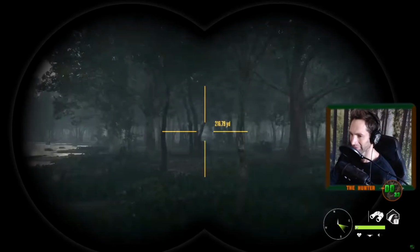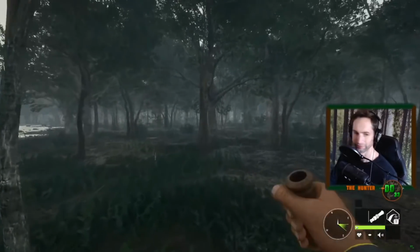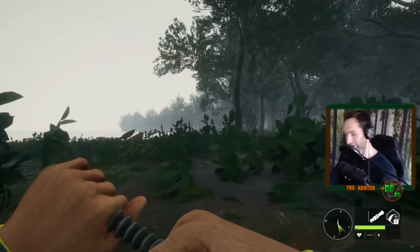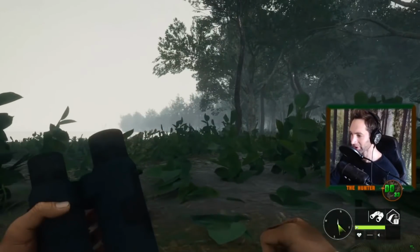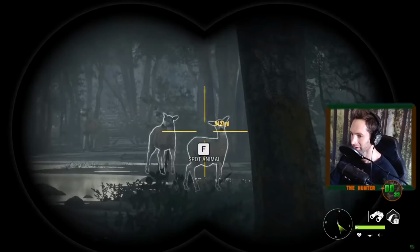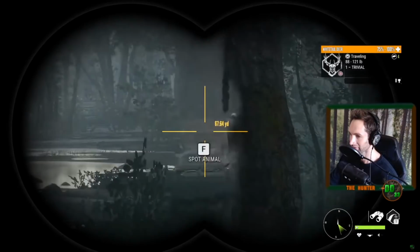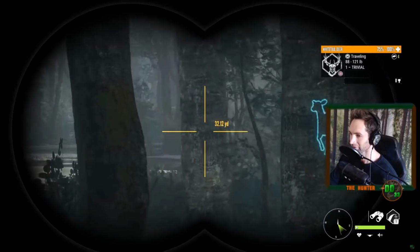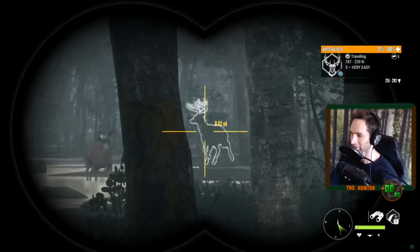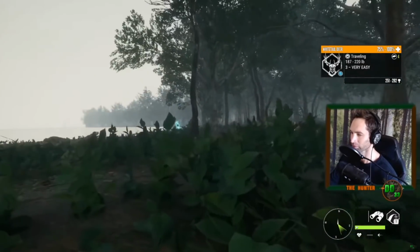I feel like that might be the buck right there. You know what? I have the collar. Oh, he's right there. He's right there. You guys should have told me. He's right there. Well, the does are there. But where there's a doe, should be him. And there he is, right there.